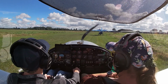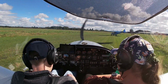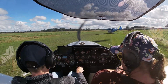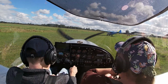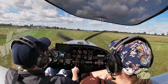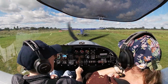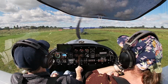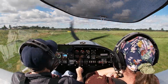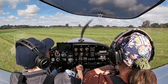because the cloud base has to be high enough to fly, the wind speed and direction has to be acceptable to fly. You can fly in rain, although heavy rain obviously isn't good because you need to be able to see, and the cloud base is usually a lot lower as well. So we don't always get favourable weather, which means that when we do get good weather, everybody wants to fly. So we're just about to take off now, moving across to the runway.